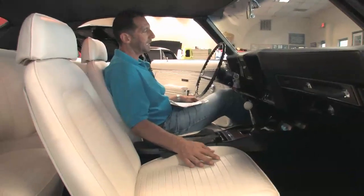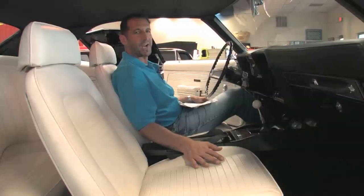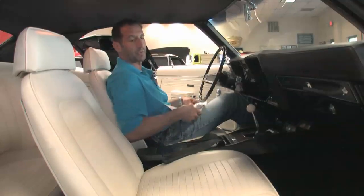Jump in, take it to a show, or just go for a cruise, because when I fire the car up, you'll know why people love Z28s. They rated them only at 290 horsepower, but they made way more power. How about I start it for you so you can hear what it sounds like?